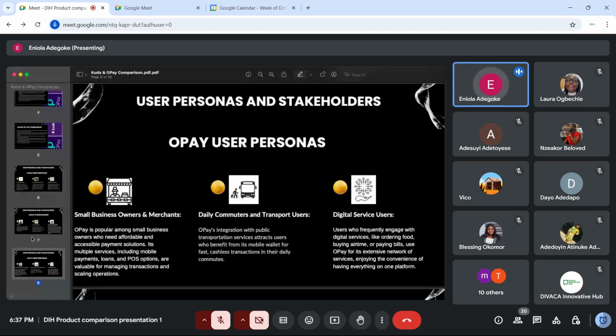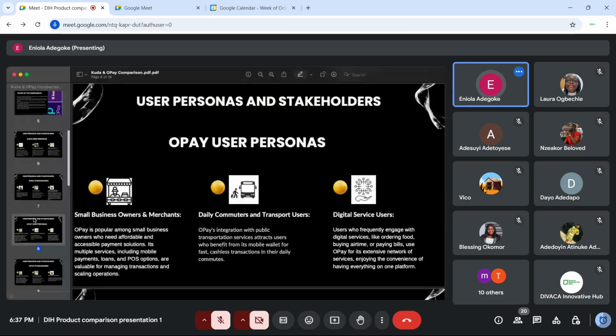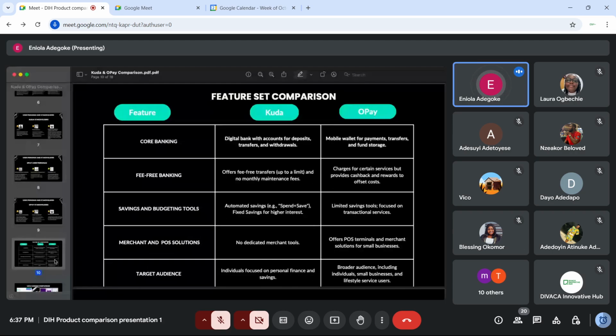The feature set comparison between Kuda and OPay. We are going to be comparing the core banking. Kuda is a digital bank with accounts for deposits, transfers, and withdrawals, while OPay is a mobile wallet for payment, transfers, and fund storage. They offer free banking and fee-free banking.